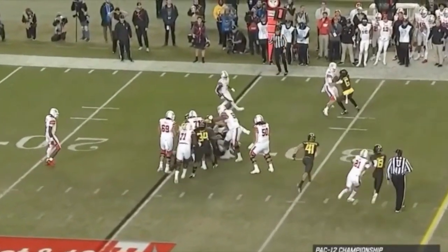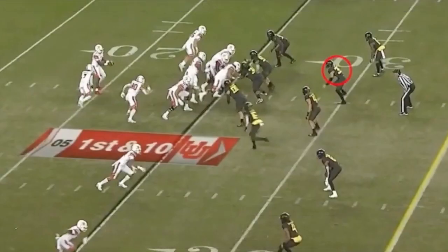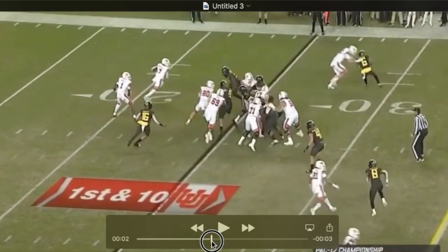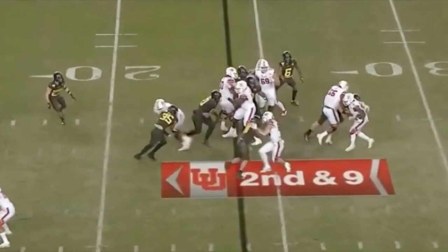And we started this video looking at a clip of him taking on a block in the hole. And here he is, again, real physical at the line of scrimmage. Watch how quickly he reads that as well. He's consistent in how he takes on these blocks.